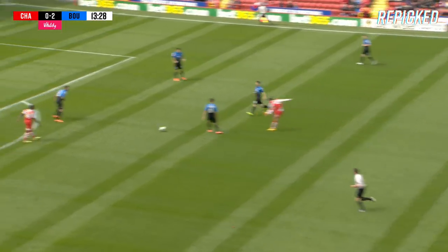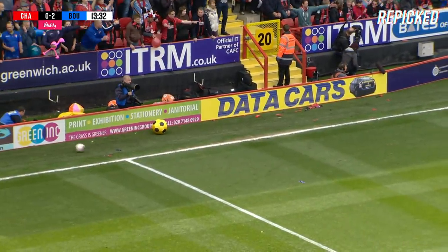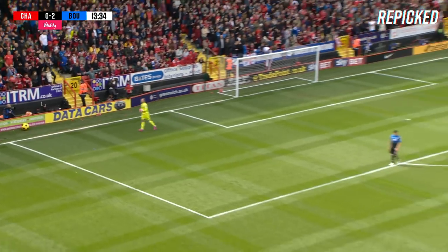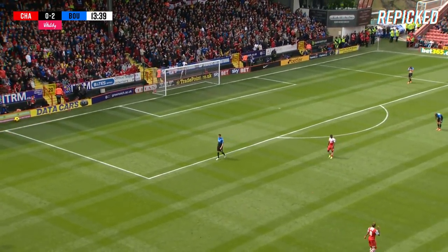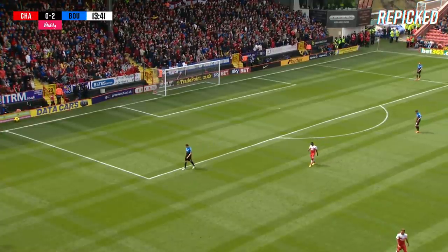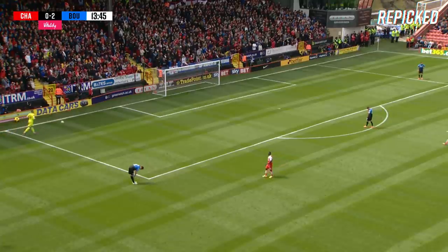Ben-Haim just played it into Tony Watts, who just decided to scuff one from 30 yards just to give the Cherries fans something to laugh at. 2-0. Goal kick Bournemouth.